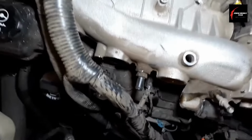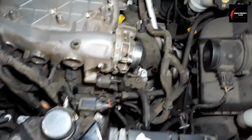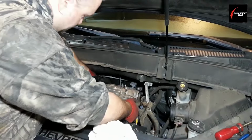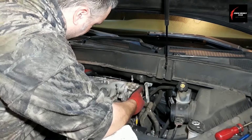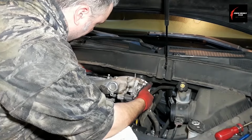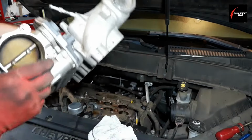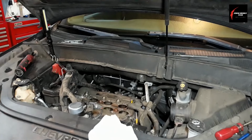Now, once you've got everything disconnected like I just showed you here, the plenum can come out of the way now. And so use two hands and gently twist and gently just move it out of the way real slow, like that. And then pull it away from the engine. And have that out of the way.